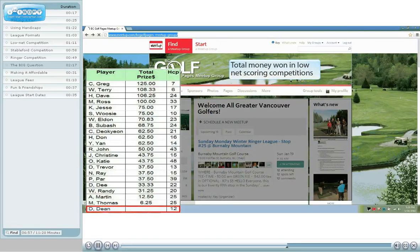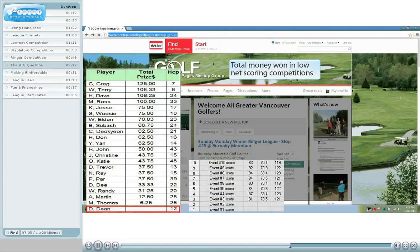The only person who didn't win any money is Dean, who is a pretty good golfer with a 12 handicap. The reason Dean didn't win any money is because he is consistently shooting near or over his handicap each time. Dean also played from the blue tees when he should have been playing from the white tees. If he had played from the white tees, chances are he would have been in the money for some of these 10 events. What makes this format fair for everyone is that your handicap is recalculated after each round.